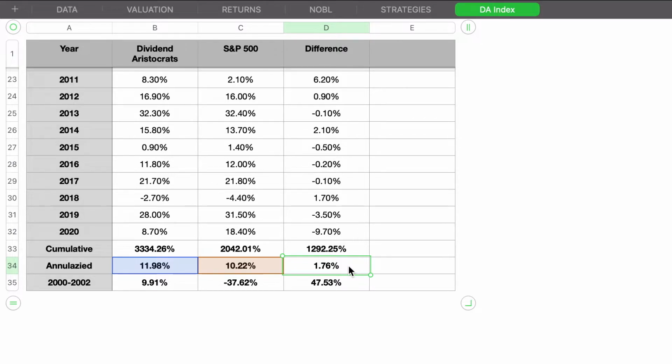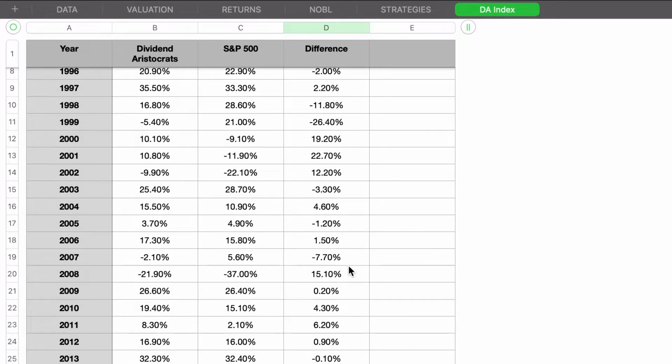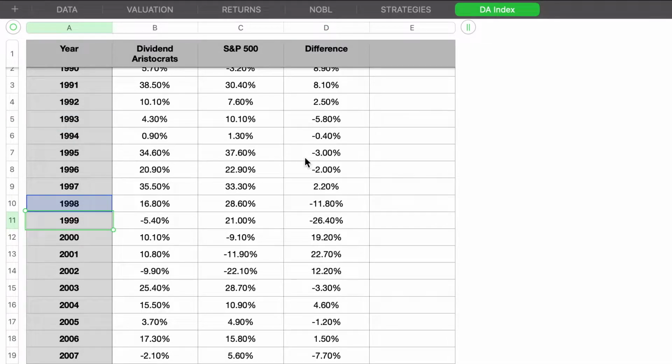Going back to the 30-year history of the Dividend Aristocrats, we can certainly see periods of time when the index offered significant alpha. One such period was around the dot-com bubble in 1999. The S&P was enjoying a period of very strong returns in the second half of the 1990s. And while the Dividend Aristocrats also saw strong returns, they trailed the S&P in 1995, 96, 98, and 99.